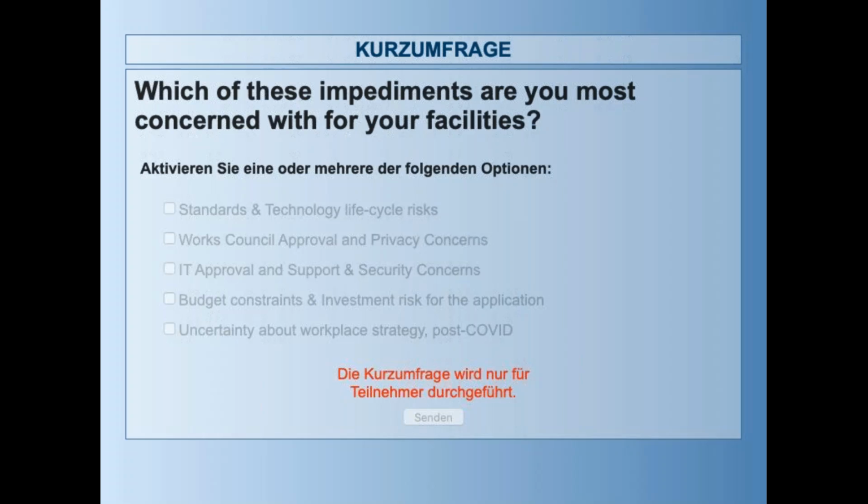So the question is, which of these impediments are you most concerned with for your facilities? Is it standards, technologies, life cycles? Is it, for example, the workers' council approval and privacy concerns? Do you think IoT approval and support and security concerns are the biggest impediments right now? Or budget constraints, investment risk for the application, or uncertainty about workplace strategy? Yeah, please select your answers. As I said, you can select multiple answers.